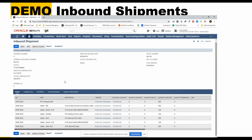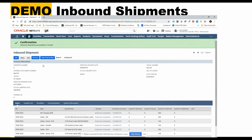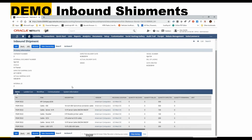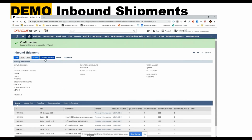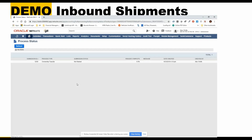So your supplier will call you, and they'll tell you that the products were shipped. You will mark this in transit, and then you will take the ownership of the product once it's on the water. Okay. So that's the next step. That's your transaction. That will move the quantities and the amounts from your received not billed register, or RNI, that some may call it, to your temporary register for external inventory in transit.